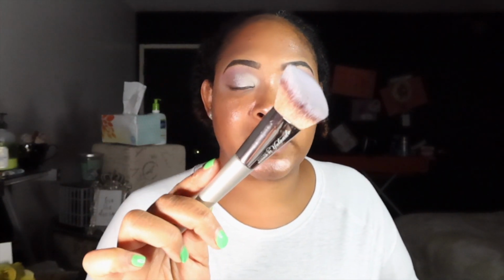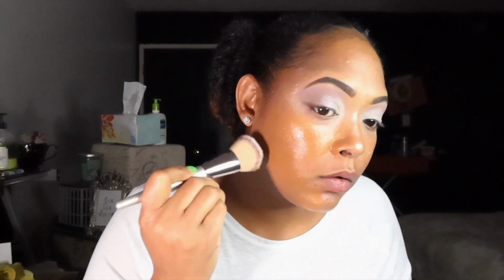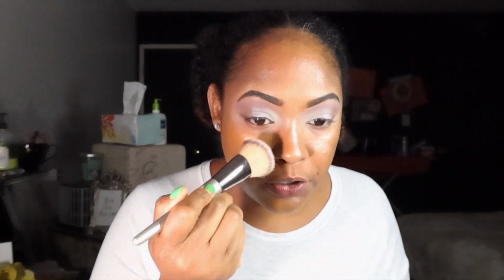It came in a 4-piece brush set. I love the way it's slanted. We're just gonna take it and pat it in. Stipple all over the face. It looks a little warm, which I normally go for like a neutral foundation.